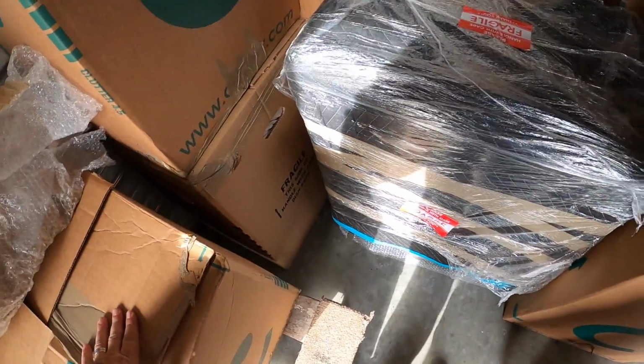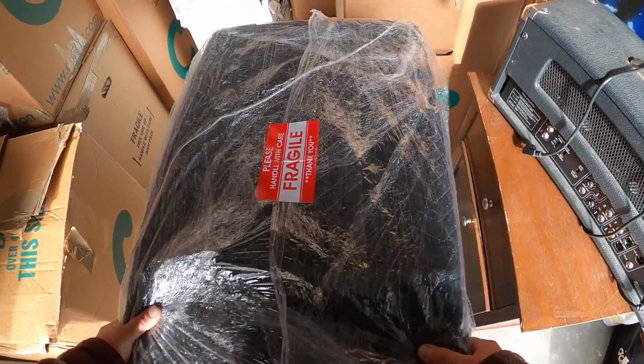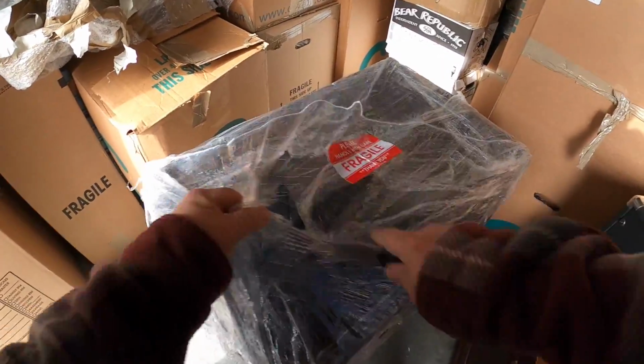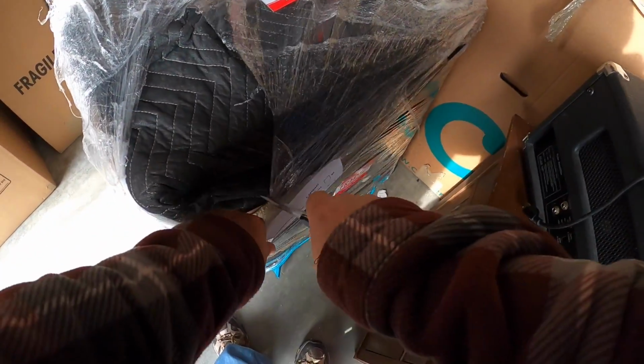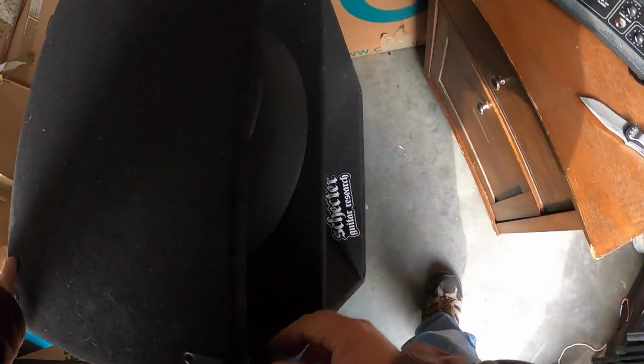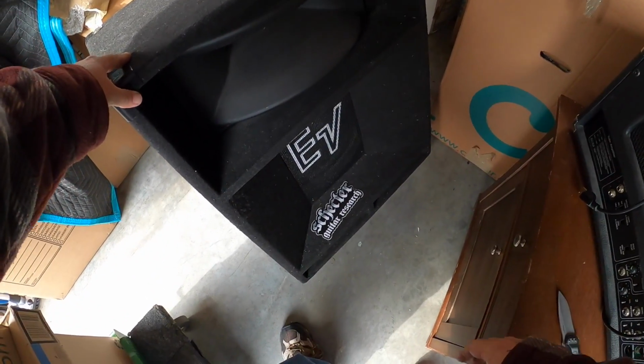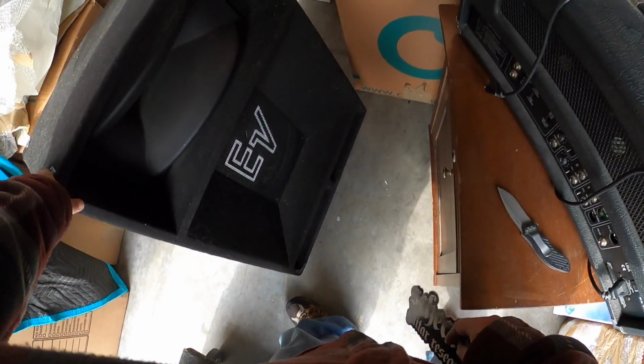All right, well, while we're at it, what is this? This thing's heavy. Get the plastic off, get the blanket off, and we have another round of plastic. Look at this thing. Look at this thing. Get that up. EV. This thing is humongous. Okay, we're gonna have to look this one up too.